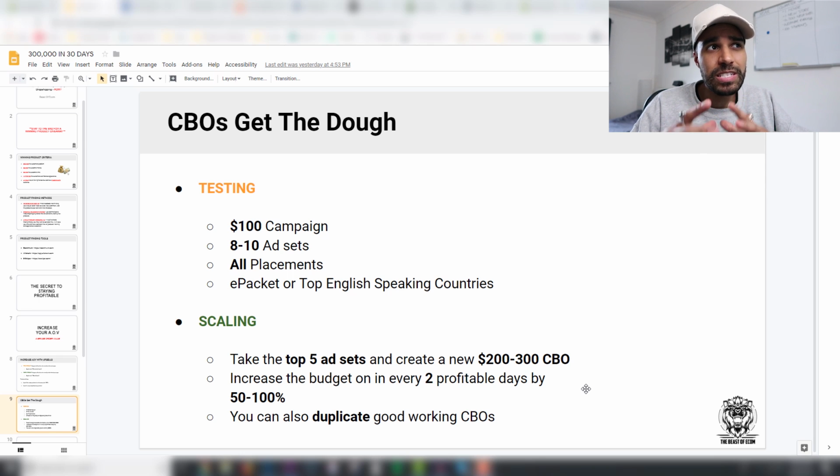Now, increasing budget I've found right now, since the blackout, has been working a lot better rather than duplicating. However, with that being said, duplicating CBOs that are working do still work great. But personally, I've found increasing budget has been working good for me. But what works for me may not work for you. These are all just strategies, remember.